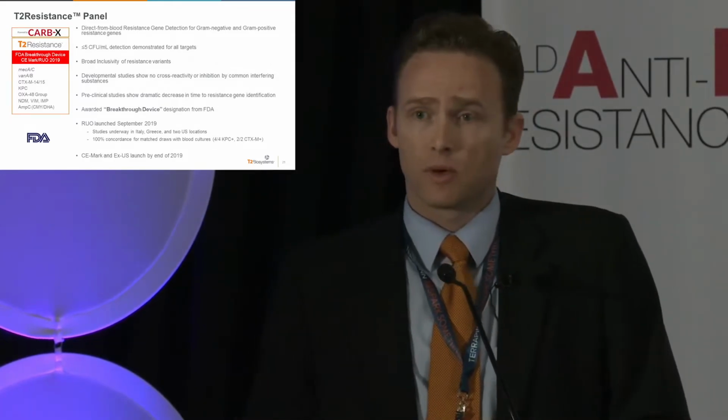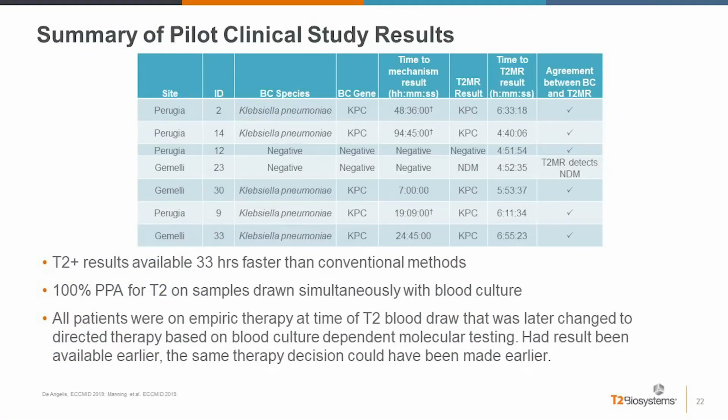Some of the results that were presented last year on our resistance panel came out of, if you know your Italian geography, Italian sites in Perugia and Gemelli. So Klebsiella pneumo, here are all these cases. These are KPC infections. In this study, they're going direct from positive culture to a MALDI. So you have a fairly fast species ID occurring, but then they do their resistance gene typing as well. You get a range of turnaround times.